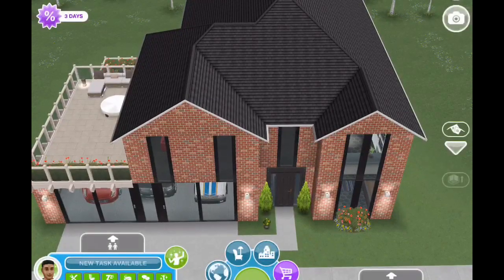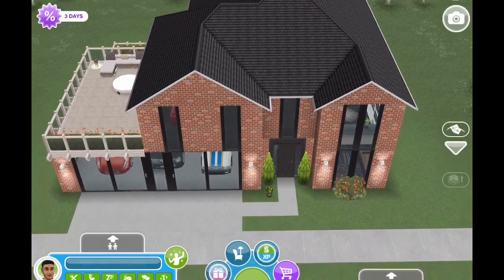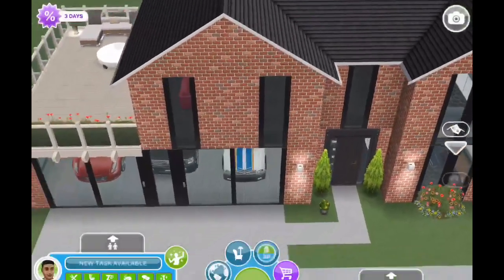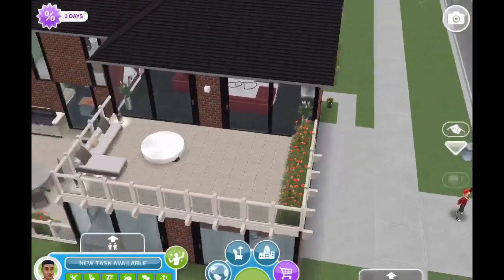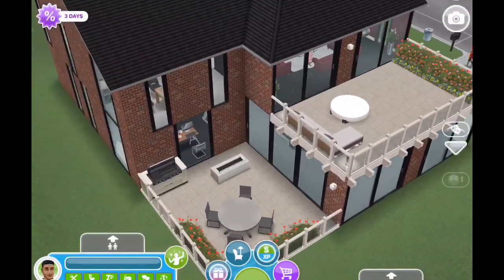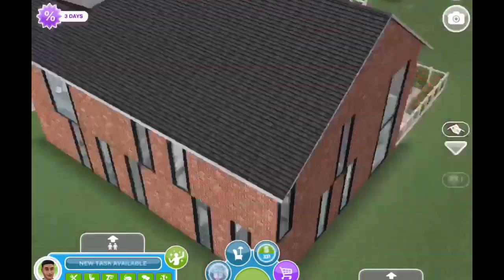Today I have a really cool build to show you. This build was requested by Darkly H. She's in the Facebook group and she has waited so long. I don't even know what month she requested this, but she's waited along with everyone else for her build. She requested a home for a single dad with a toddler girl and a preteen boy.